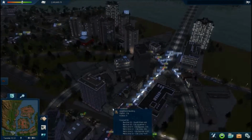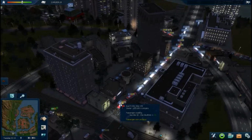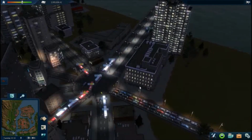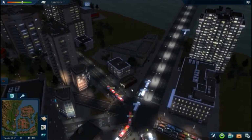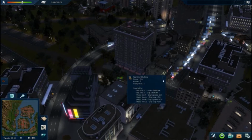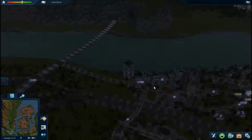That is a massive queue. There's a huge queue. I don't think we've actually fixed this queuing problem at all. Look at all these cars waiting as well. Okay, might have to work on that a little bit.